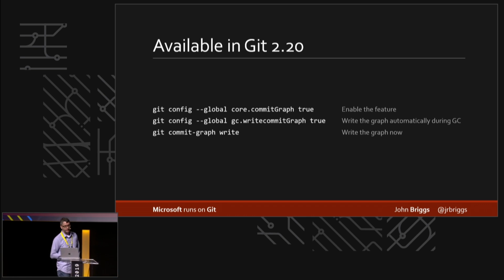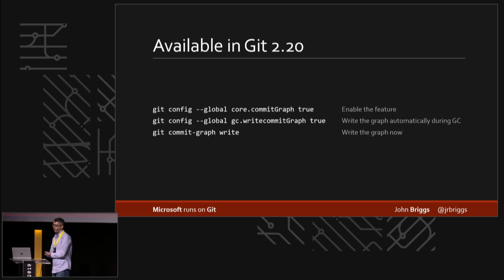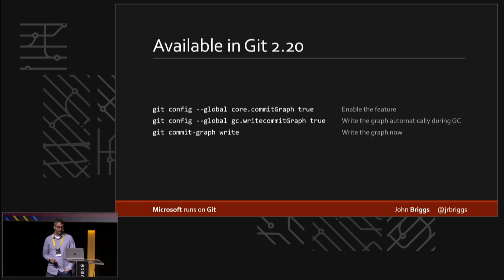It's not on by default yet, so you can go in with git config core.commitGraph true, and git config gc.writeCommitGraph true. That will automatically write the commit graph during GC. And if you want to go ahead and start getting the benefits, just call git commit-graph write. And so I encourage you to try it out. Let us know how it works for you. And I'm just happy to have that available for everyone.